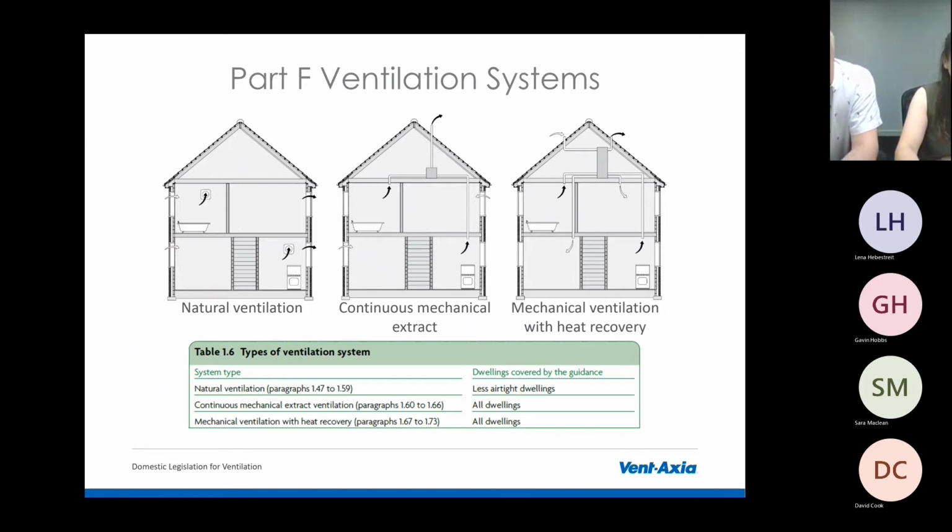So there are now three types of prescribed ventilation systems, with passive stack, formerly known as System 2, removed. Other system types, such as positive input ventilation, or PIV, may be used to comply, but expert advice should be sought.